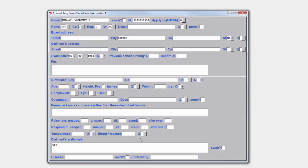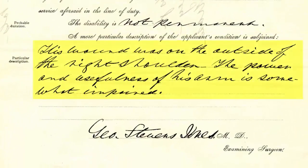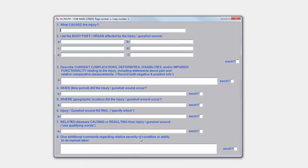Next, we will enter the surgeon's description of the soldier's disabilities. On early certificates, the soldiers were only examined for disabilities that they claimed on their pension applications. The certificate states, "This wound was on the outside of the right shoulder. The power and usefulness of his arm is somewhat impaired." To enter this information, we must go to the Injury Gunshot Wound main screen. We do this by typing GSW in the disease field at the bottom of the entry screen. This field allows the researcher to access all the disease screens.